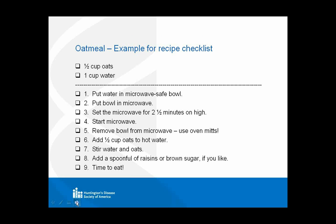For someone with Huntington's who is still cooking, keeping track of what ingredients have been added or what steps have been done can become challenging. This slide shows an example of one strategy to address this. Well, for you and me, making oatmeal seems relatively simple. It may feel complicated to someone with Huntington's.